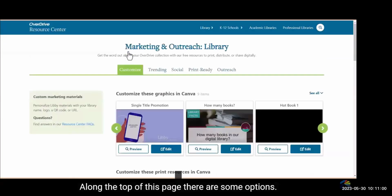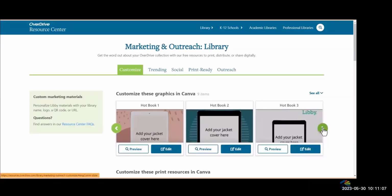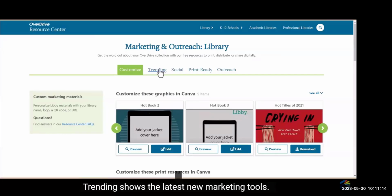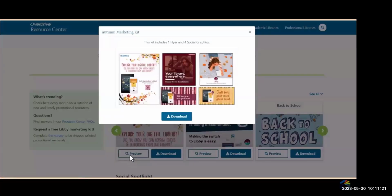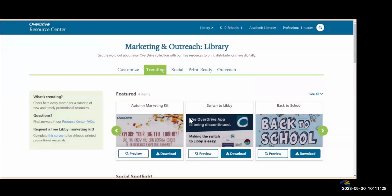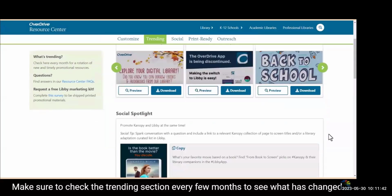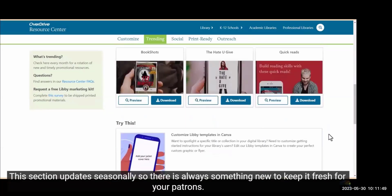Here you go. Along the top of the page, there are some options. Customize will take you to graphics that you can make your own. Trending shows the latest new marketing tools. Learn more about each marketing kit or material by clicking on the Preview button. Make sure to check the trending section every few months to see what has changed. This section updates seasonally, so there is always something new to keep it fresh for your patrons.